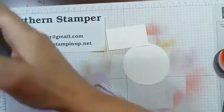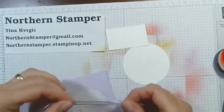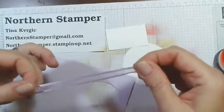So, as I mentioned, we have our parts and pieces ready together. So we have our ribbon. Here's our ribbon. We're going to just place that aside.